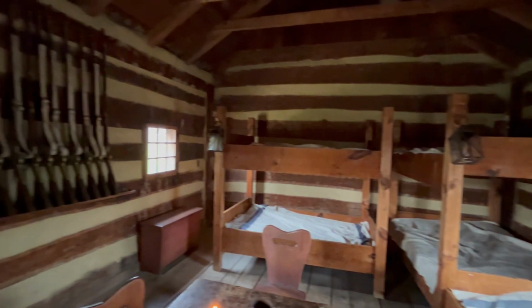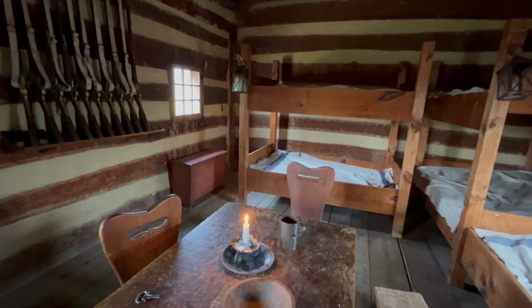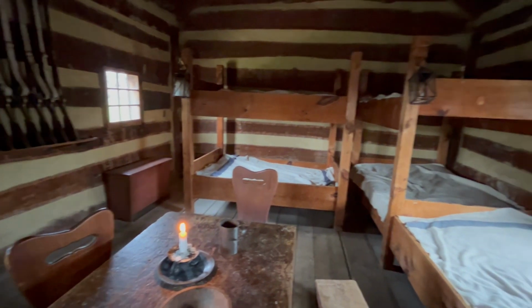We have our muskets. Just another wonderful historic site.